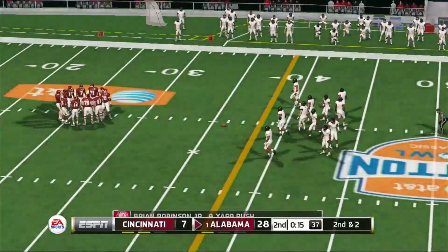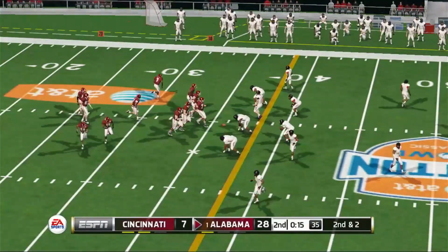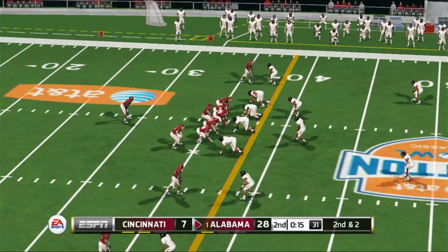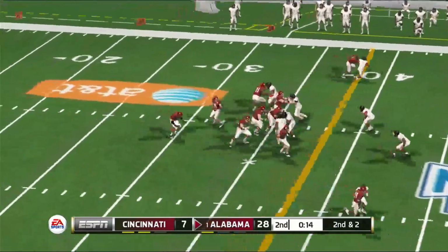And he's tackled at the 36-yard line. A gain of 8 on the carry. So it's 2nd down and about 2 yards to go. Alabama is going to have to use their 2nd timeout of the half.